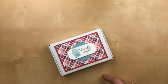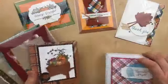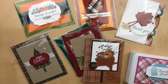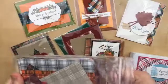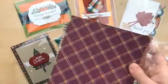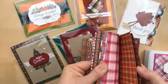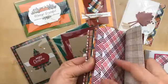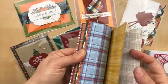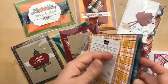Tonight we're going to play with the plaid paper. I'm going to show you some other plaid cards first. You guys know this plaid paper, right? It's a 6x6 paper pack. And so you get 4 each of 12 different double-sided designs. They're really awesome for all different occasions. You got some fall in there, some Christmas in there. If you like some masculine, you can have some almost girly patterns in there, some nice spring patterns. I feel like you could really do a lot with this plaid paper all year long.